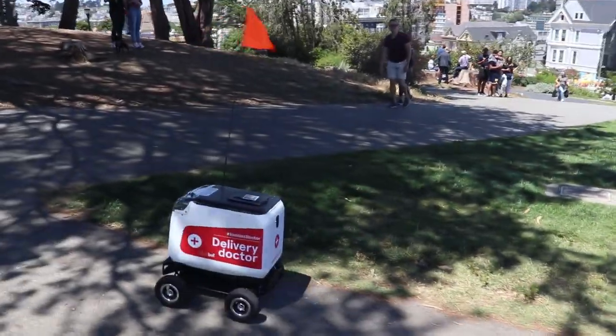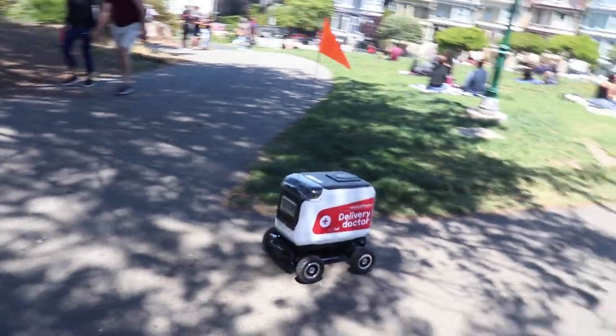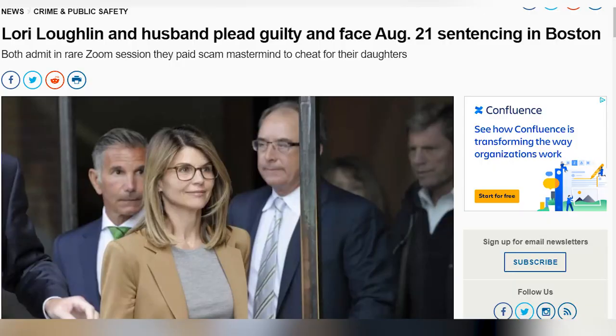Now, Lori Loughlin is only in the first 4 seasons of Fuller House because of the college admission scandal that her and her husband partook in. And in August, they will be sentenced and receive their punishment.